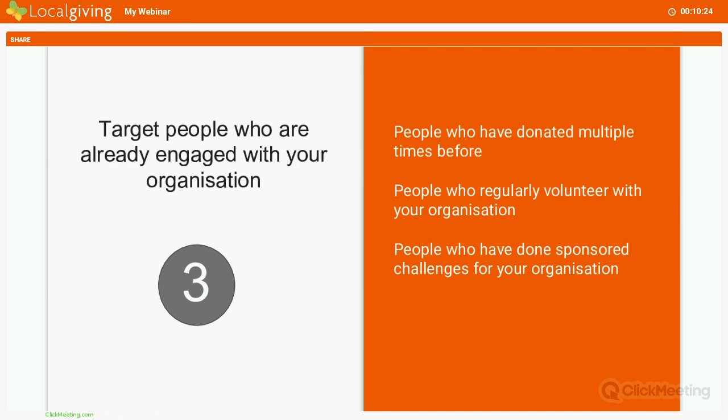Remember to target people that are already engaged with your organization. I would say that the people who are most likely to set up a direct debit for you are the people who are actively engaged with your group and don't really need any convincing about the merits of what you do. More, they need convincing about how efficient it would be and how easy it would be for everyone to move the support onto a regular direct debit instead of one-time donations. So try and target people who've donated multiple times before. Try and reach out to those people that you can usually rely on to put a tenner into the Christmas raffle or donate £10 to a challenge fundraiser over the summer.